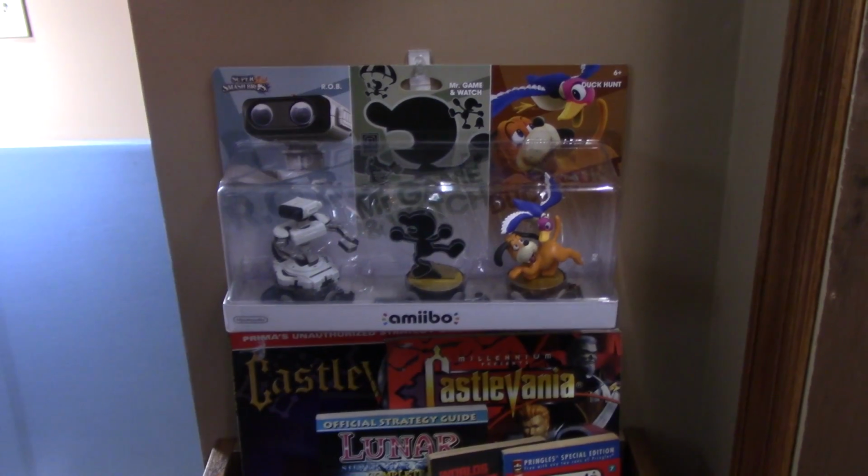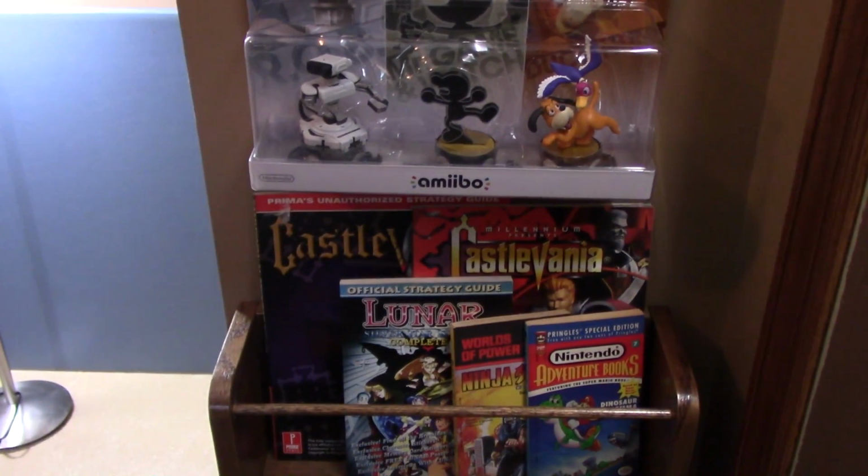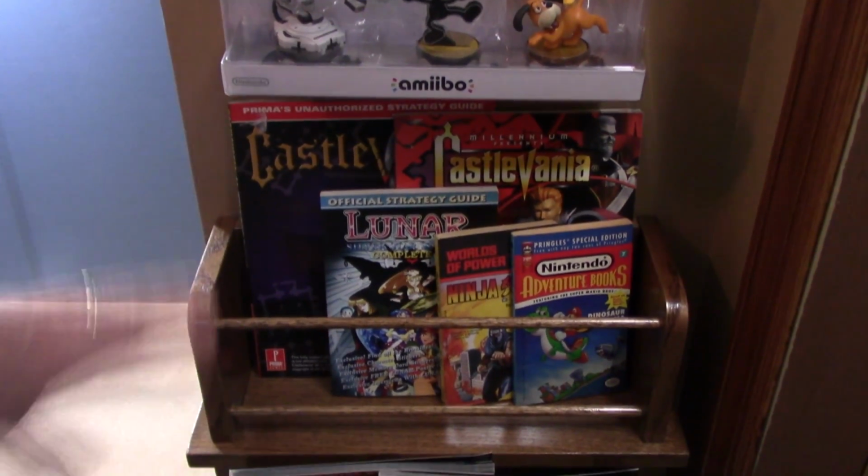We do have a Smash Brothers 3 set. I do have a lot of the Smash Brothers amiibos. I just don't display them. I don't have the room in this room to do that. Strategy guides, little things like that.